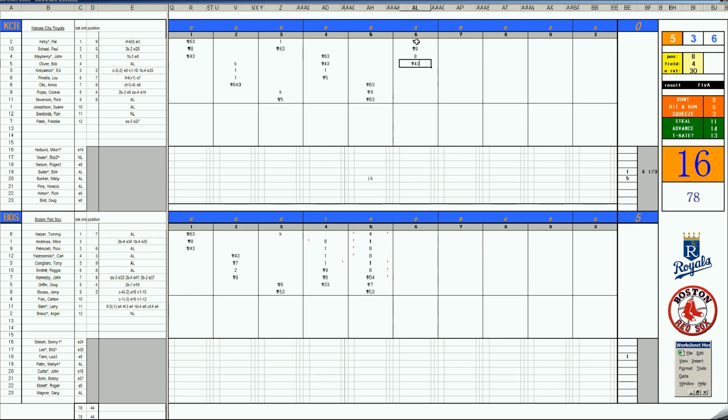Bottom of the 6th. Jerry Moses will lead off against Wally Bunker. 48, double 1 to 17 is a double. Tommy Harper. 2-8 is a grounder to short. Mike Andrews, 49. This guy's the center. And with 2 outs, Petrocelli, 37. Single one of 13 is a base hit. Runners on the corners, 2 outs for Yastrzemski, 410.